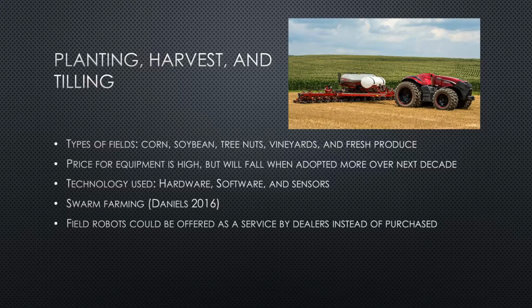The field robot currently needs to be programmed to understand the dimensions of the field. The sensors are able to detect when and where to stop or move, and they can detect unexpected problems when encountered. The field robot would take away the job of actually farming, but farmers would still need to oversee the process.